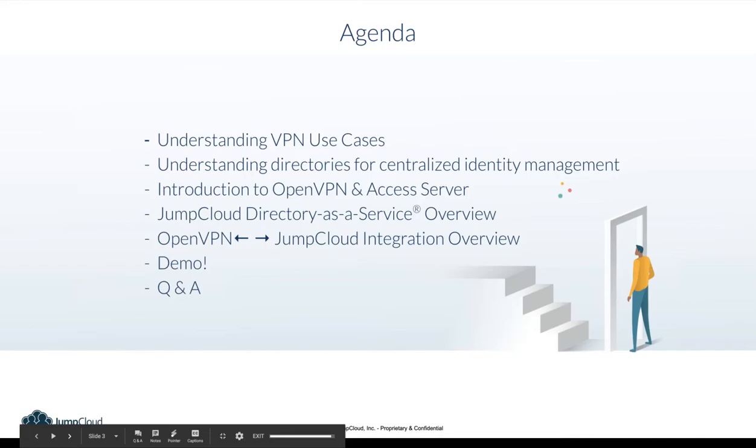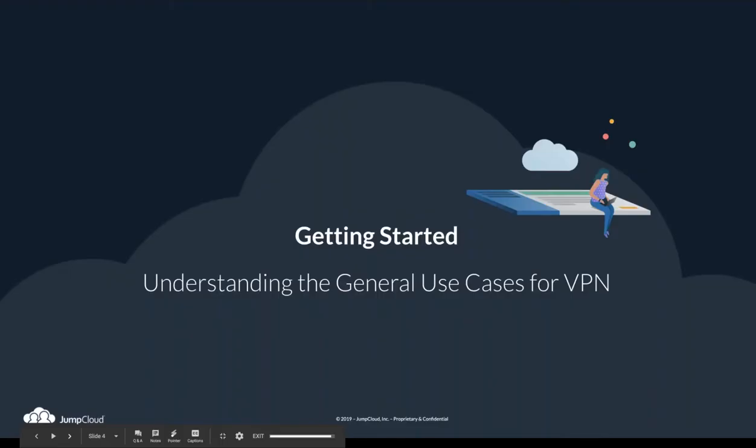So let's kick this thing off. So let's start with the basics of VPN, understanding the general use cases for it. But even before I begin this, I kind of want to just make a general statement.